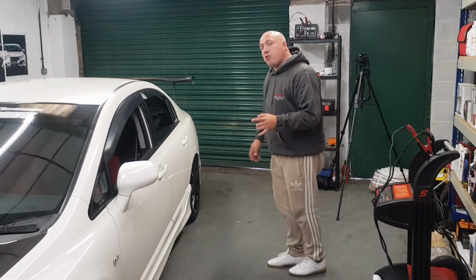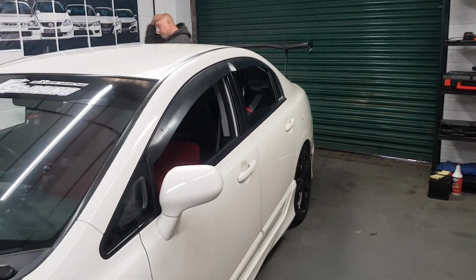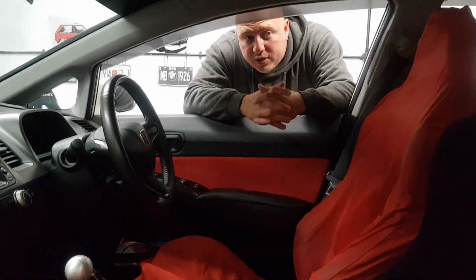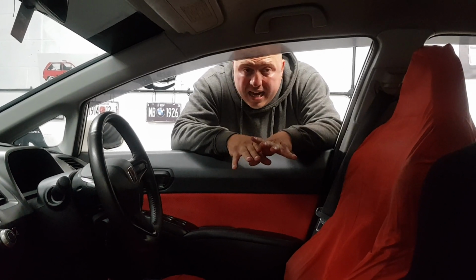So we'll go to the interior of the car. Now inside here, I absolutely love it. It feels very, very special. It's a very driver-focused interior.